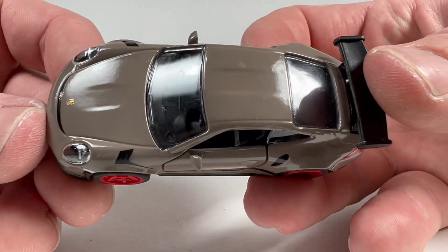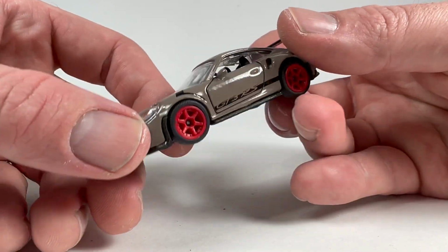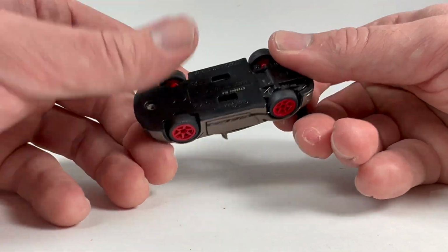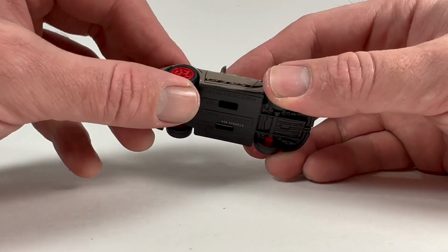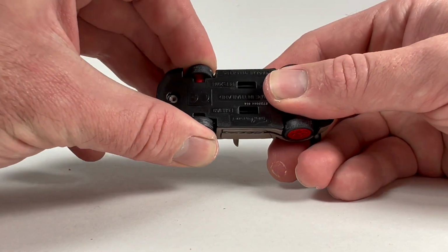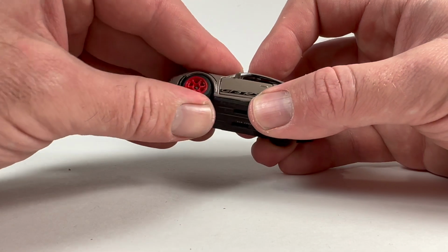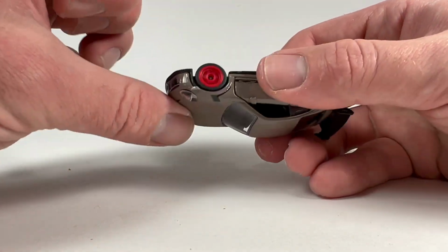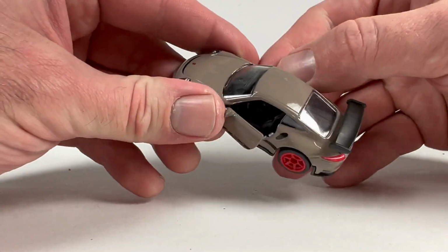This is an interesting color. It's like a brown, kind of mocha sort of color, and then with the red rims. This one doesn't want to roll for some reason, which is kind of odd, because usually this stuff rolls really good. These things have a suspension to them, but something is messed up with the front axle on this one. Like this, that rolls free. This does not.